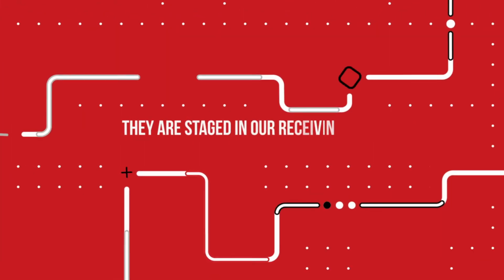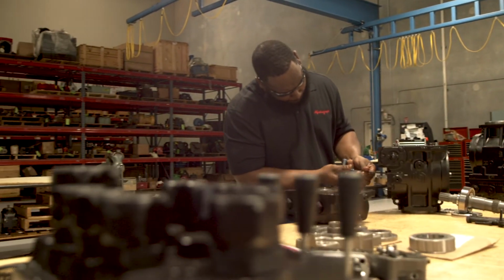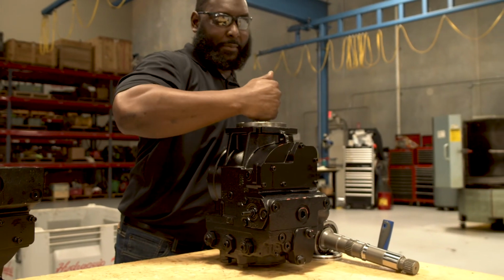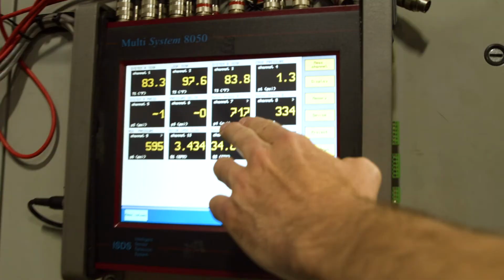After receiving the parts from Danfoss, they are staged on our completed parts shelf. Once they are staged, they are assigned to a technician for repair. Once they have completed the repair build-up process, the repair will be taken to our 200 horsepower test stand where it goes through a rigorous test, and we will document all test reports and settings.